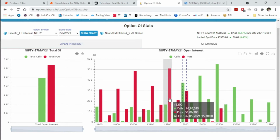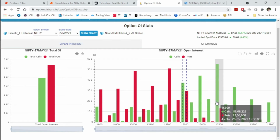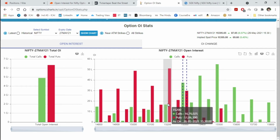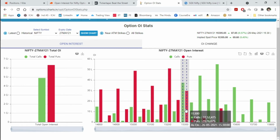And 15,200 is a good support on the downside, and 15,400 a resistance on the upside, followed by 15,500. Basically, there's still heavy put writing at 15,200 and heavy call writing at 15,400. At 15,300, we are sort of neutral. There's not much difference in the OI between the call writers and put writers, honestly. So that's on the Nifty front.